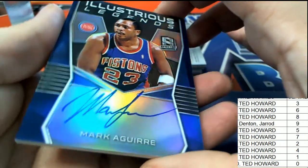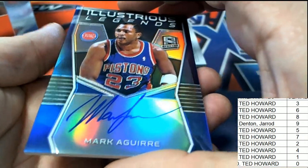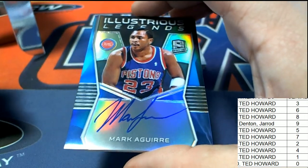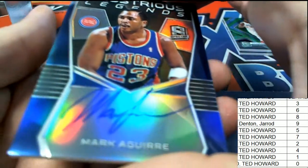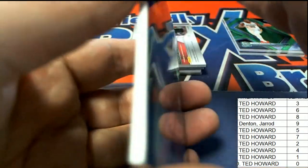Oh, look at that. Nice, Illustrious Legends. Mark Aguirre, Pistons auto. Boom. Sweet hit. Mark Aguirre, 42 of 75.